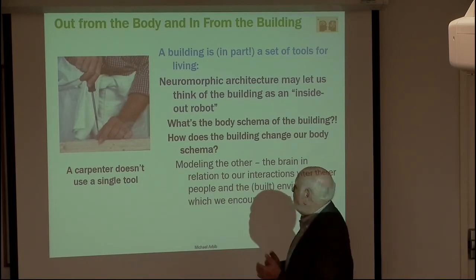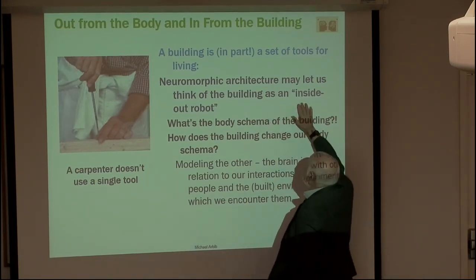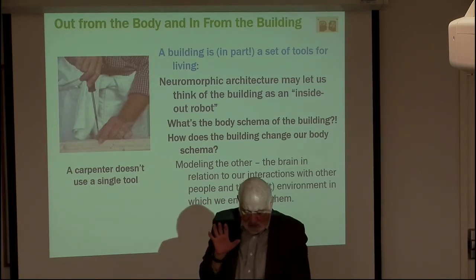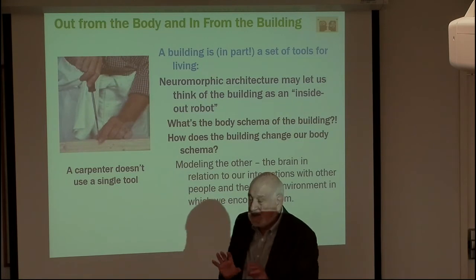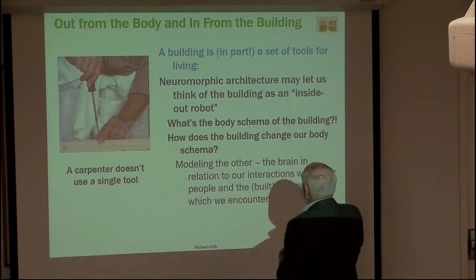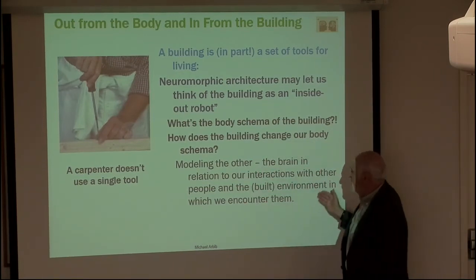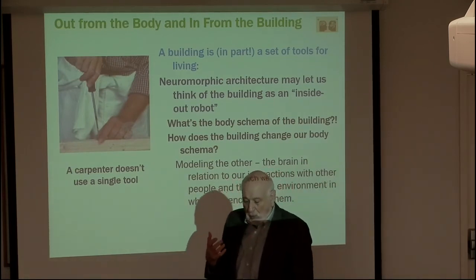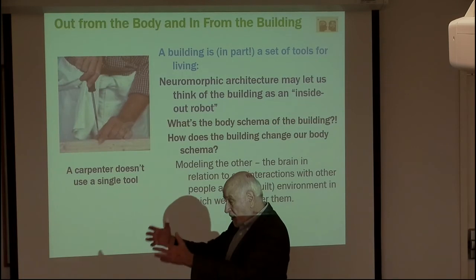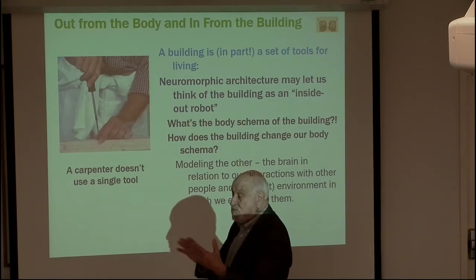So we talked about neuromorphic architecture last time, where we might think of the building as an inside-out robot. This is going a little further, right? Because now it's saying, once we give the building its own brain, interaction infrastructure, and its own dynamics, then it too has effectivities, and it too is looking for affordances. So what's the body schema of the building? How does the building change our body schema? And this gets back to the social cognitive neuroscience, that for us to effectively integrate with others, we are not only coming up with our own actions, but we are modeling, recognizing the actions of others, trying to represent what their mental state, what their plan is, what their intentions are, so that we can change our activity in turn.